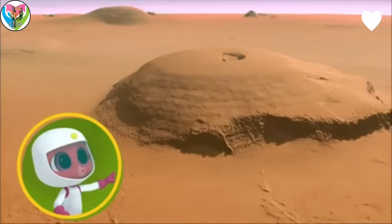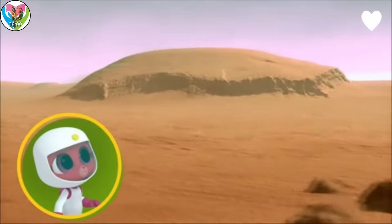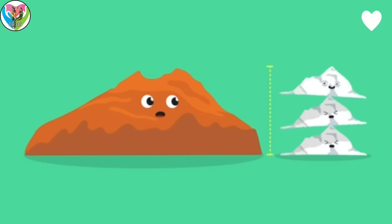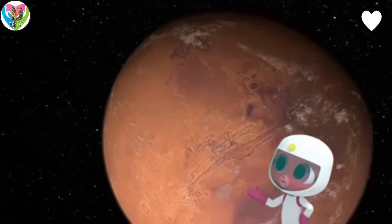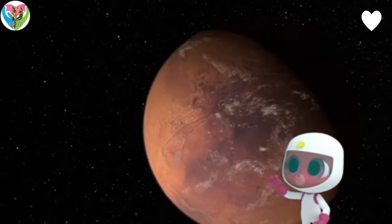And that's one super high mountain. It's called Olympus Mons, the largest volcano in the solar system. It's three times the height of Mount Everest on Earth. Well, Mars certainly holds a few records in the solar system. So long, Mars the Mighty! Goodbye!